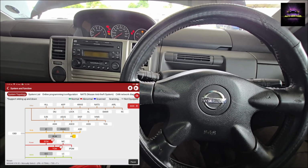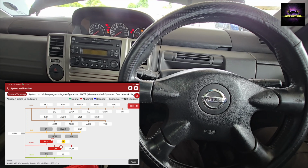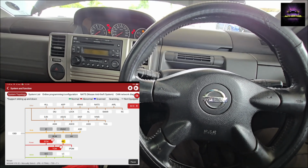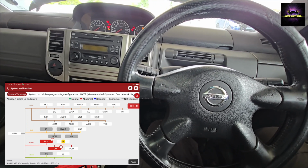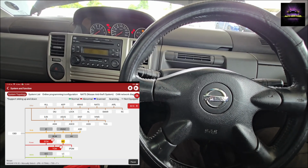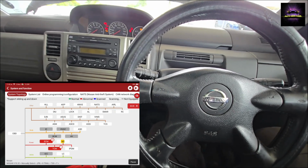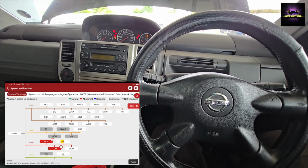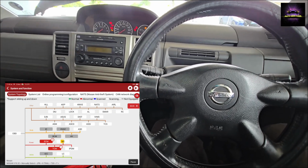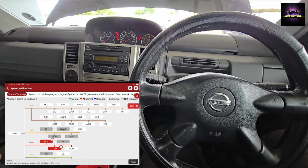All right, so it's running through all the modules on the system. The ones that are grayed out are not equipped because it's an older module. The red is where the fault is, and the green is good. So this system doesn't have much technology because it is an older vehicle, a 2006, as I mentioned before. So it's just going to skip what it doesn't have.